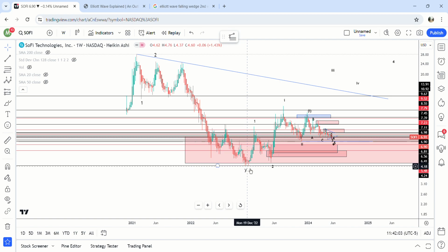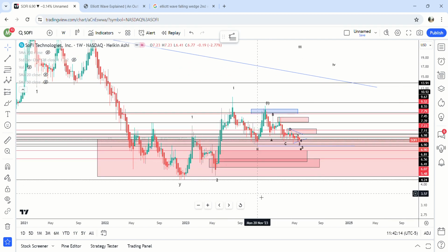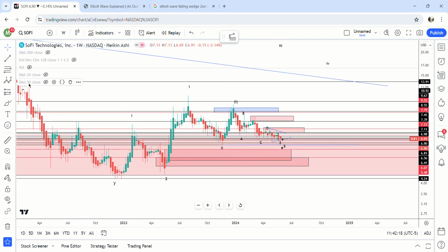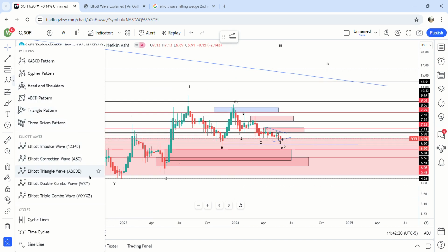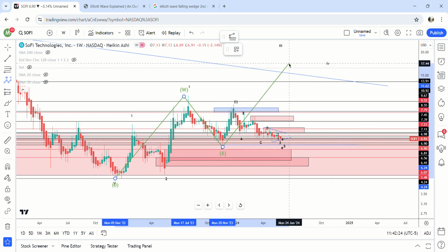We made a bottom here. This bottom should not have a chance to be taken out unless there is a market crash. So let's go over the different patterns that this could possibly be. I'm going to go over the least bullish, and this is the one that I've been talking about. So, of course, we got the WXY, like this. So, basically, this would be the same as this right here.